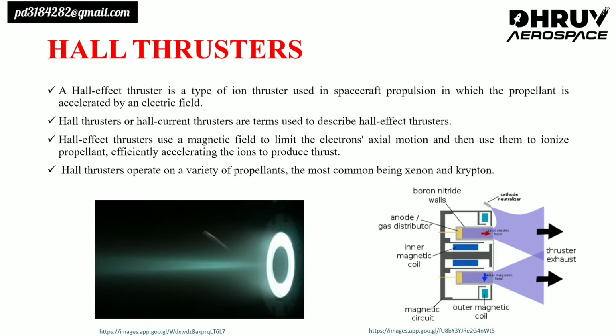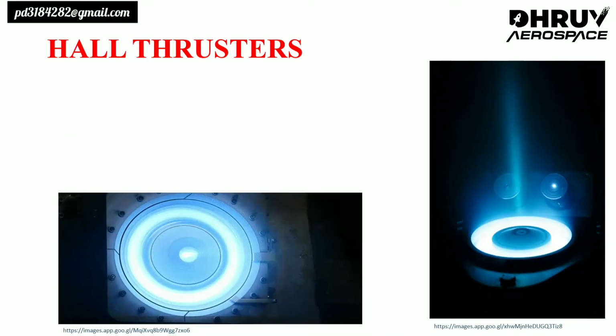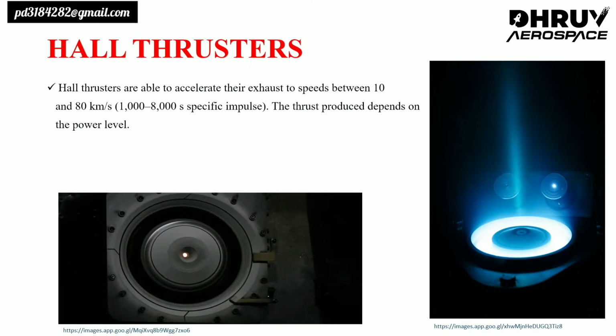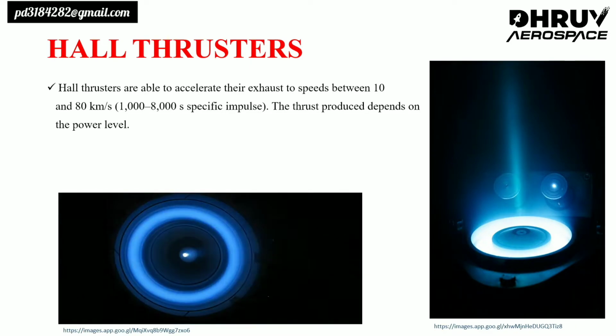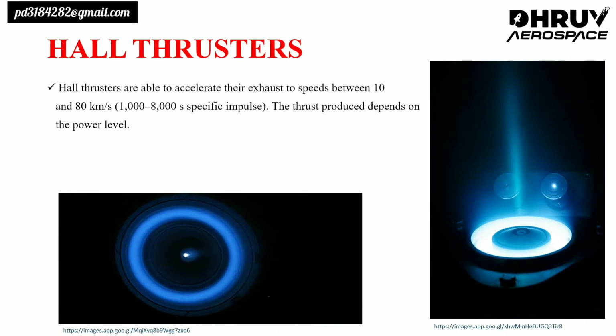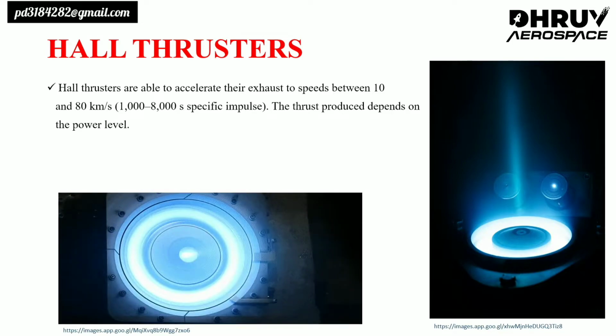Hall thrusters operate on a variety of propellants, the most common being xenon and krypton. Hall thrusters are able to accelerate their exhaust to speeds between 10 and 80 km/s, with 1,000 to 8,000 seconds of specific impulse. The thrust produced depends on the power level.